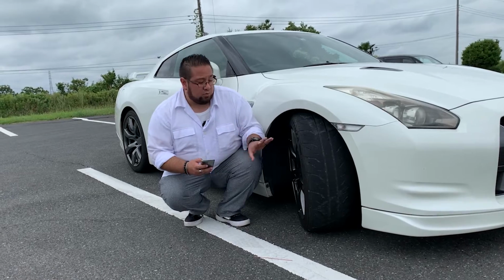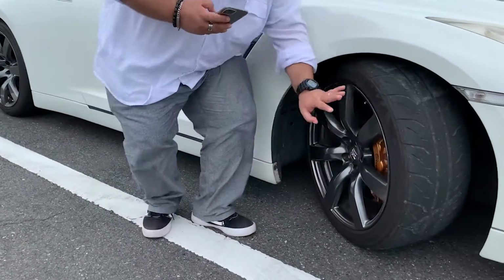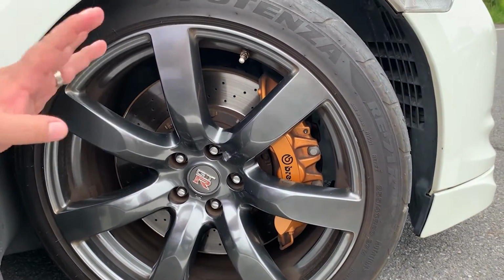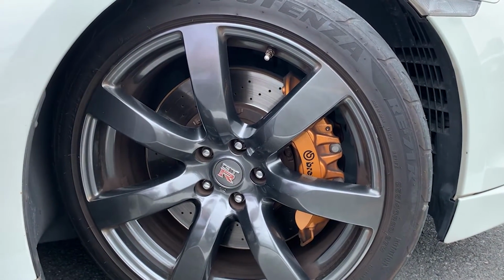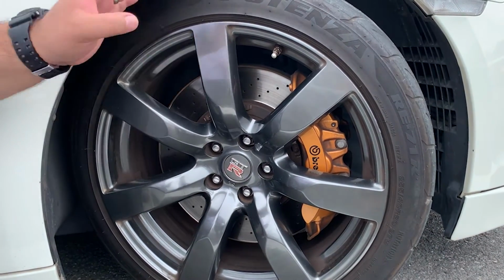Now, we also need to talk about the wheels and the brakes. This comes with 20-inch alloy wheels right there. And again, this car is so high performance. It is a beast to drive around, but you do need to stop that beast occasionally, correct? In order to do that, this car comes equipped with high performance Brembo brakes.